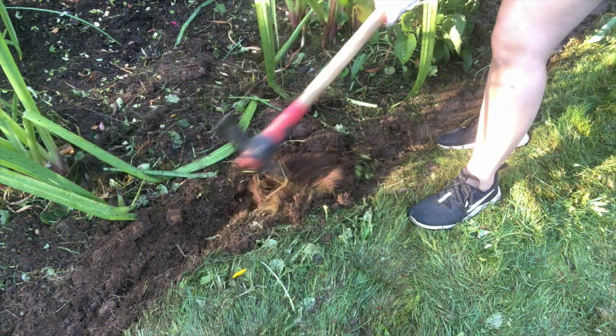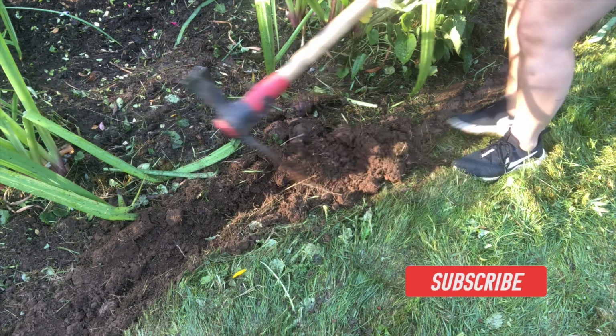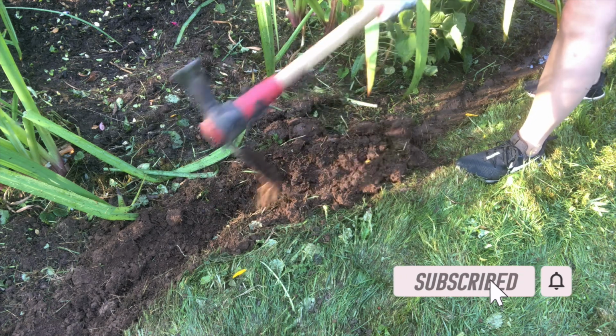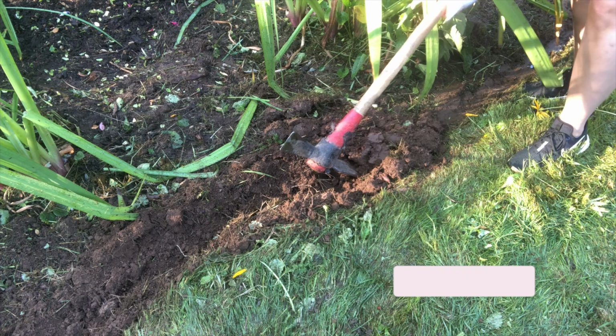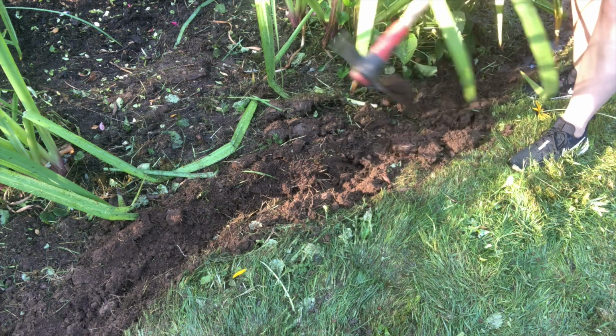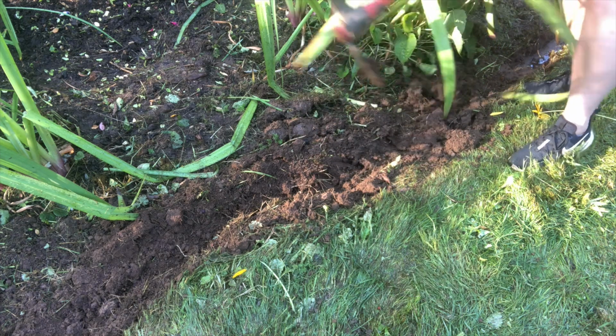Yeah, make an edge down about 2 inches. Okay. Maybe 3. You can come back with the shovel and dig this dirt out. Yep.